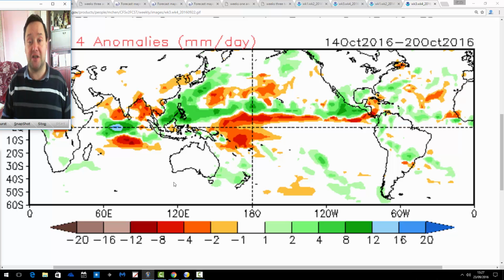Remember, long-range forecasting is highly experimental. It's not to be relied upon. These models are pushing the boundaries of what is possible in terms of forecasting. So just a heads up of what the models are showing, but don't be necessarily running away with the idea about the things that you see in this update, exactly how things are going to play out.